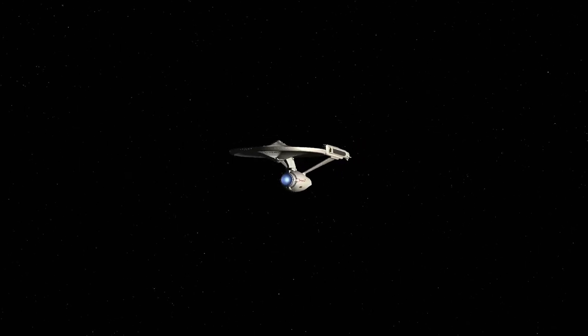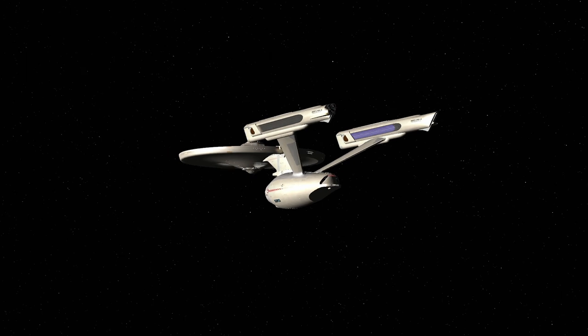I really hope we do see more of the Enterprise A and the other ships on Frontier Day.